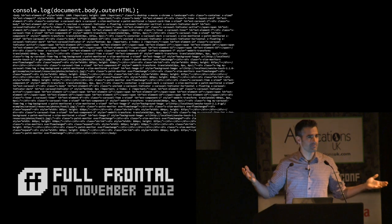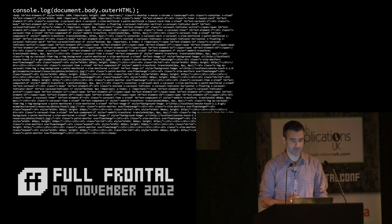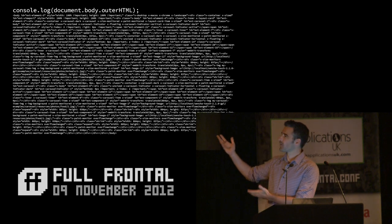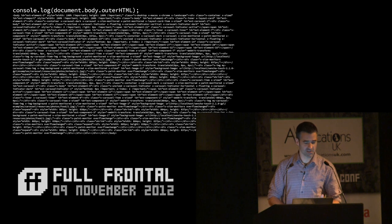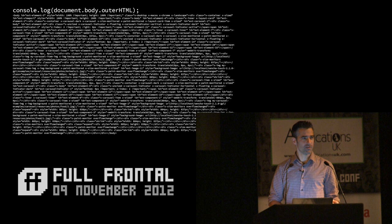But so what? Who said view source was a requirement for a web app? In a sense, this is just a stack dump of what state your app is in at any given point. Your app created this itself. It does not need to read this, and nor, quite frankly, do you, nor your users.